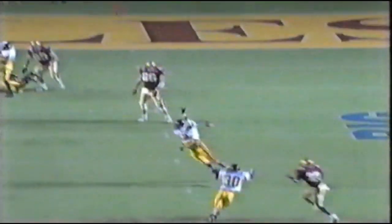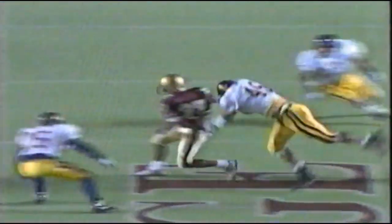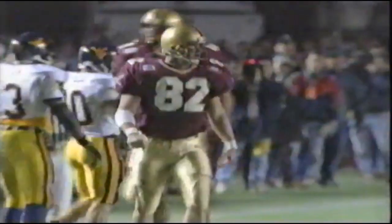And watch him intercept it from the DB right here. Mayfield thinks he has the ball. Where'd it go? What a catch. And a first down at the 42. And right back to throw it again. And Pete Mitchell is into West Virginia territory to the 49-yard line.